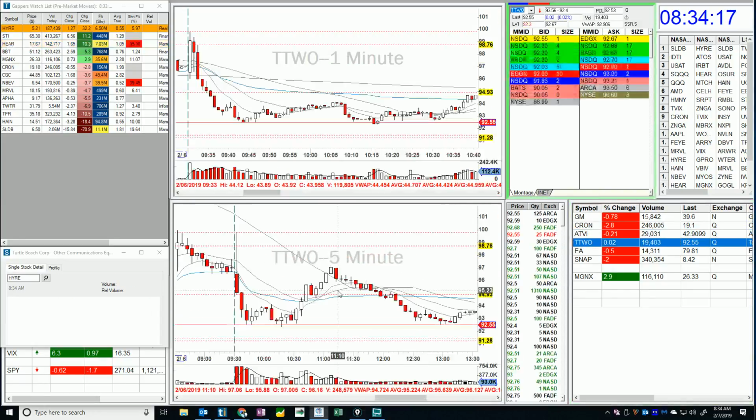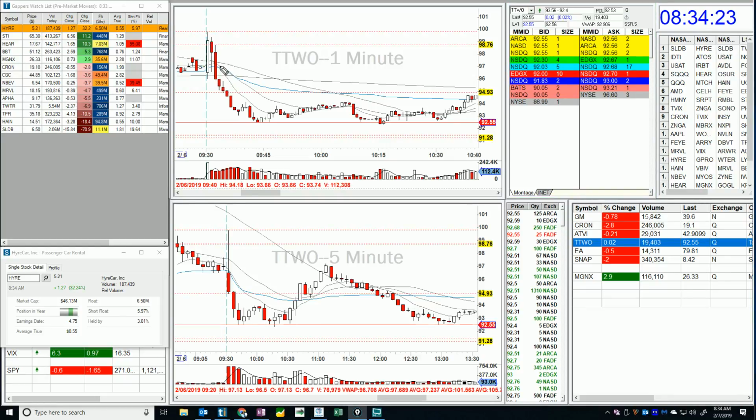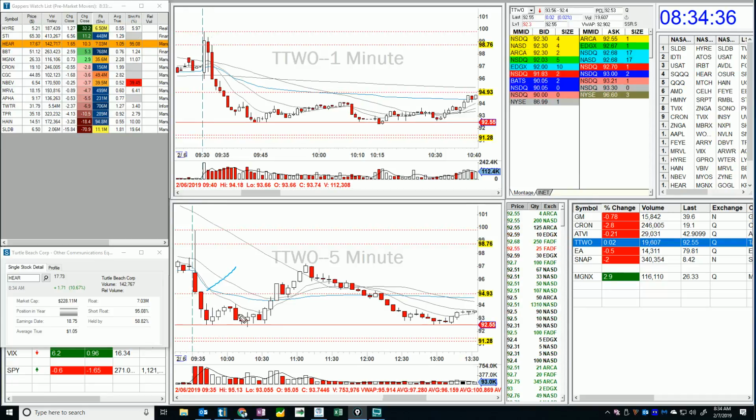TTWO, another one that was also a great opening range breakdown. You have these indecision candles over here, up and down, but then once it starts losing VWAP, you get in here for the crack of the low of the day, and it just nicely sells off. Look at this 5-minute chart over here. Just a clear entry right over here towards the low to crack the low of the day, and then it does this nice drop over here.